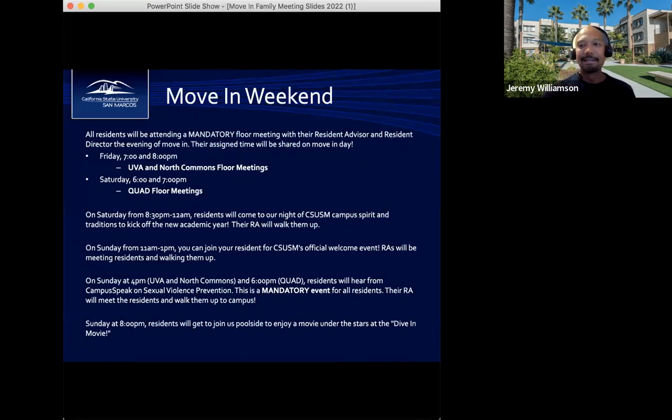So all residents will be attending a mandatory floor meeting with their resident advisor and resident director the evening of move-in. The assigned times will be shared on move-in day, but the UVA and North Commons will have their floor meetings on Friday at 7 or 8 p.m. And the quad will be meeting on Saturday at 6 or 7 p.m.